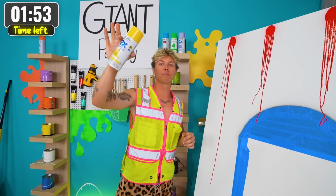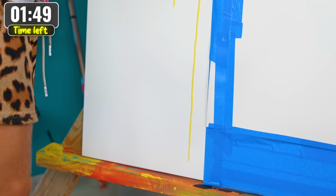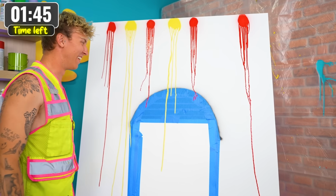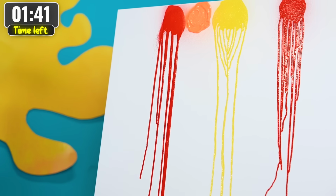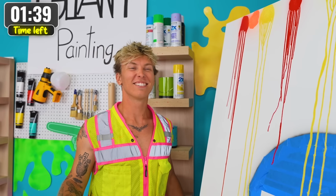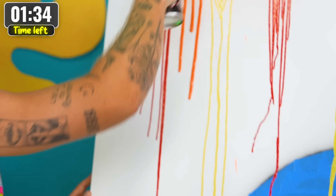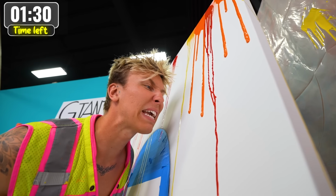All right, let's bring in some yellow. Dude, that makes the painting look so cool. Who knows what's going underneath? Cool, let's get going. Oh, now let's bring in the orange. What? It's not dripping. What is this stuff made out of? Yo! Dude, look at that. Come on, buddy. Keep dripping. Make it rain.